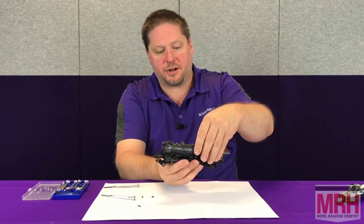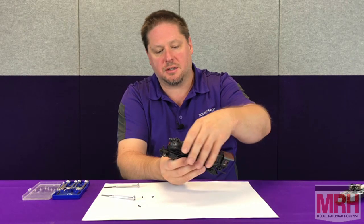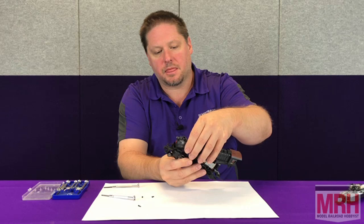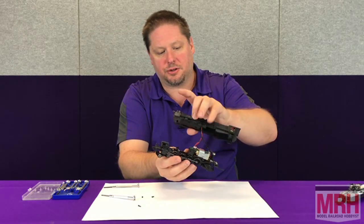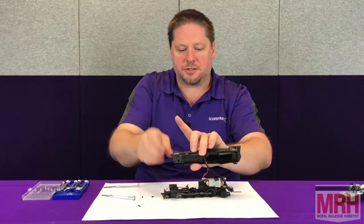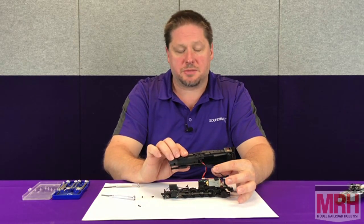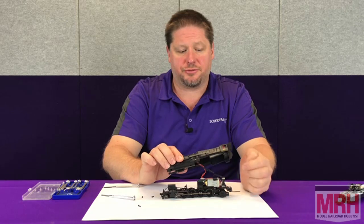Now we just have to very carefully lift the body shell up and off and away from the frame. And you're going to notice a bunch of wires heading up into the body. A lot of these are going to be controlling the smoke unit, which we're going to be removing here in just a few moments.